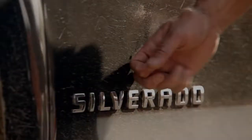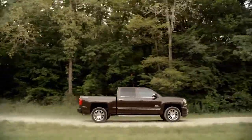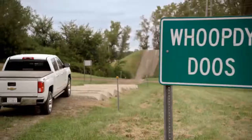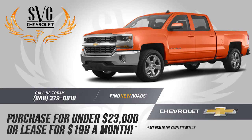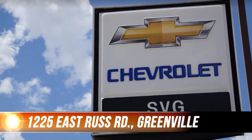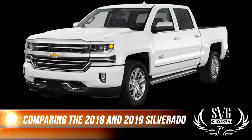At SVG Chevrolet, we love the Chevy Silverado. We've got over 70 2018 models to choose from at our Greenville location and plenty more at our Urbana location. Since the 2019 models are starting to roll in, we thought you might want to know the differences between the 2018s and 2019s. And as each 2019 rolls in, it leaves less room for the 2018s, so we're making incredible deals. For example, you can purchase a brand new 2018 Silverado for under $23,000. Visit our Greenville location at 1225 East Russ Road or our Urbana location at 1100 Scioto Street to take advantage of the year-end deals. Now, let's discover the features on the 2018 Silverados.